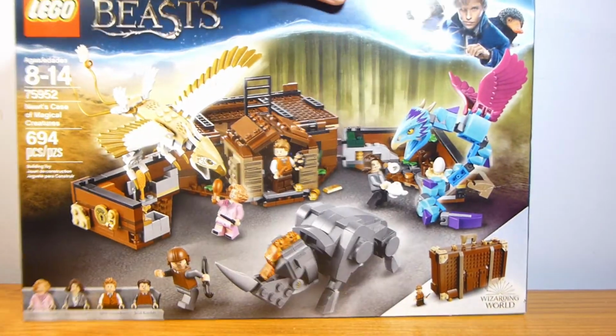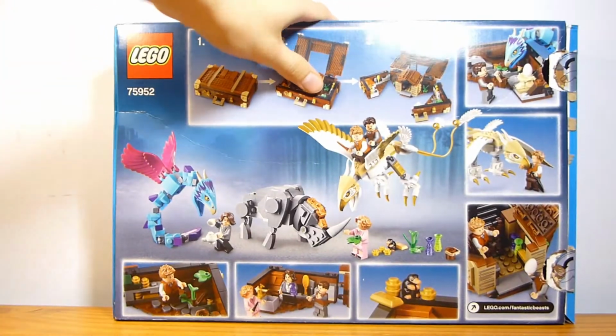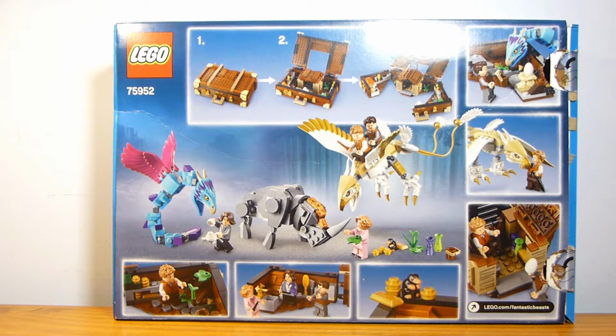The box is a little bit damaged on my copy here, but I like the Fantastic Beasts logo and everything that they've got going on with the box design here. It shows all the figures on the top, like a traditional box, and on the back it shows you the individual beasts and accessories, as well as the little sections of the suitcase and how to transform it.